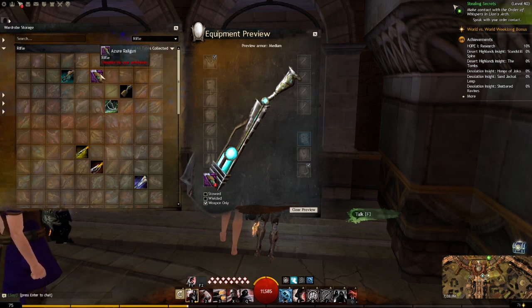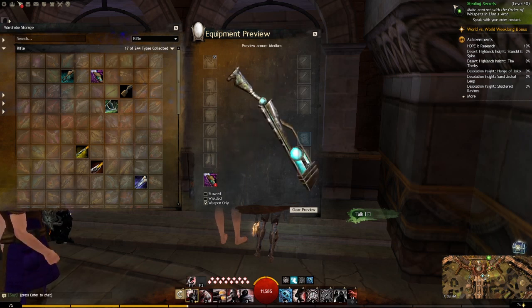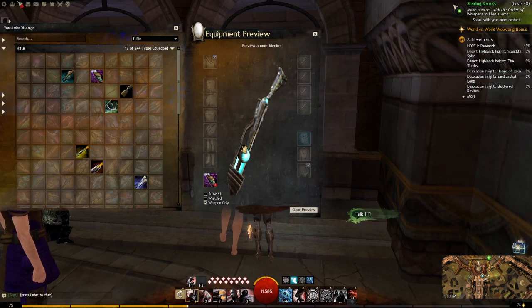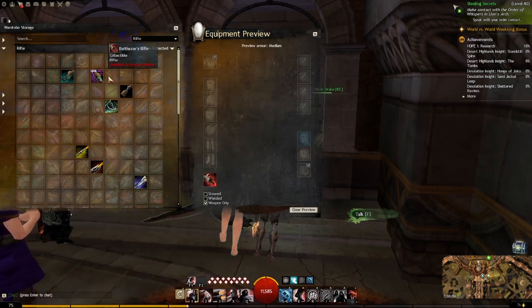Oh, I have this one, Azure Railgun. Thanks to the commenter who told me to buy this. This is the best gun I have so far, the best skin. Thank you so much. I really love this Azure Railgun. I wish it could glow, maybe a little bit of neon over here and shiny. That's the only thing missing for this gun.